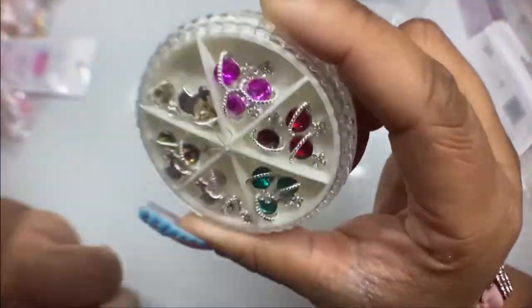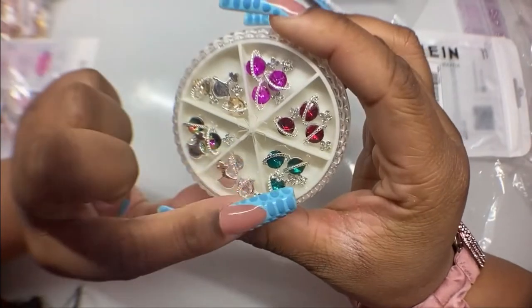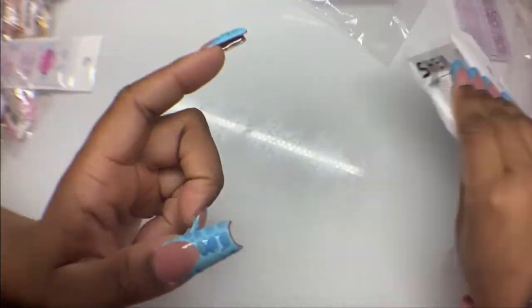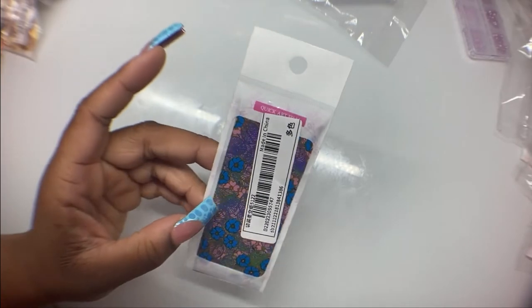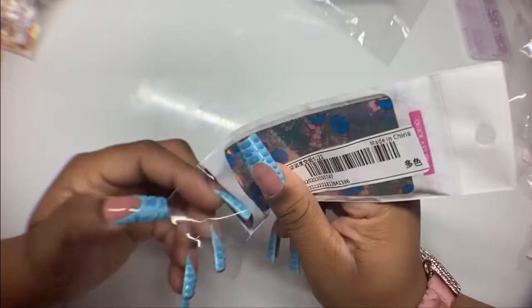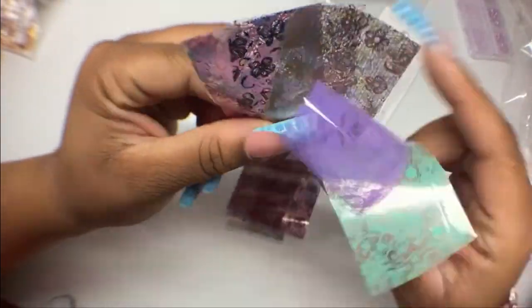Next thing I got was some stuff from Hobby Lobby, mainly charms. I think I mainly got Kawaii charms, pearls for the girls. I found these teddy bears. Now I've seen nail techs use these teddy bears before, but what I'm thinking I could do with these teddy bears... I also got these cute bunnies. They're really, really cute, but them toes kind of heavy.